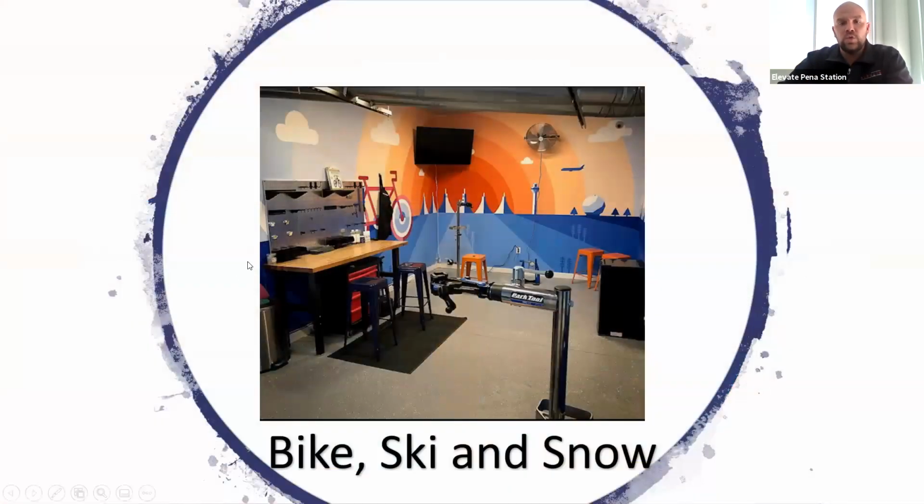In addition to a PA spa, we do also have a bike, ski, and snowboarding room. Now this room is designed specifically for the outdoor residents. They go in there, they can watch TV while they work on their skis, while they work on their snowboard, while they tweak their bikes and do whatever they need to do. It's a little resident cave, for lack of a better term.